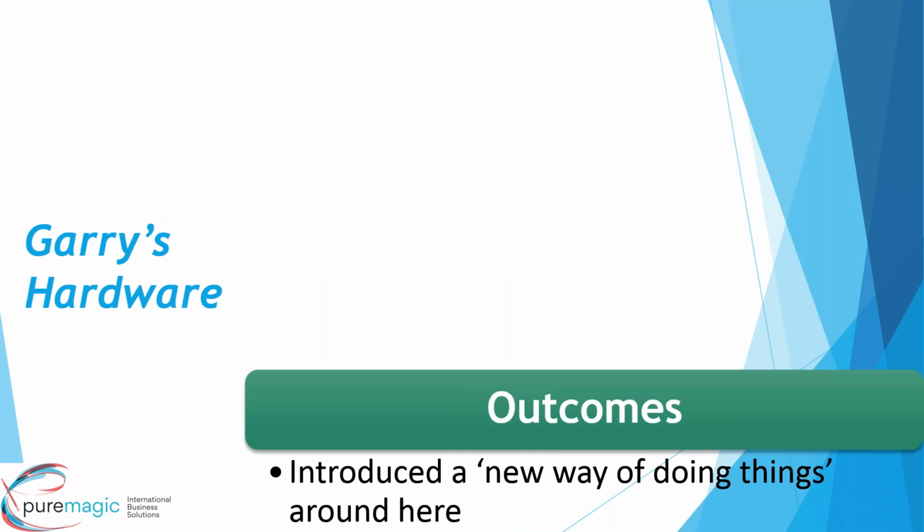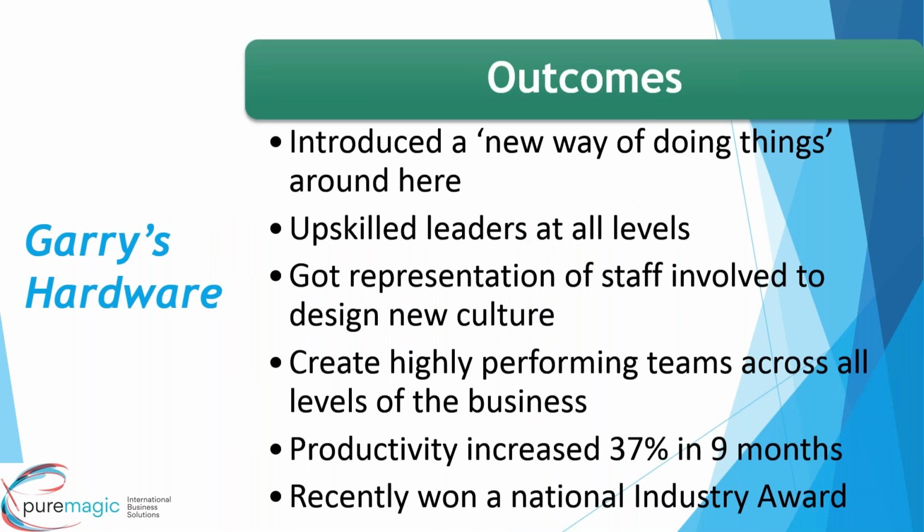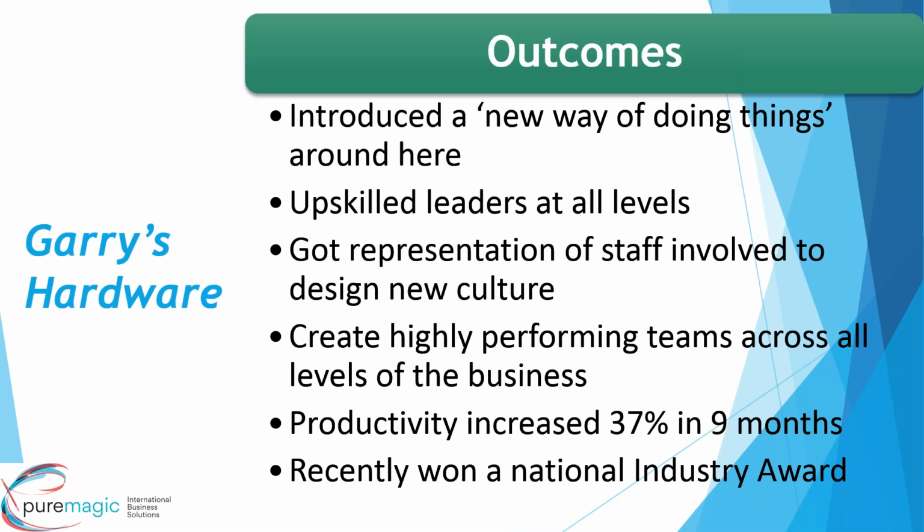Gary's Hardware was another one. We introduced a new way of doing things around here. Again, we also upskilled leaders at all levels. The leaders at all levels is critical. We got representative staff to design a new culture, which is what I said just now. And we encouraged and taught them how to create highly performing teams across all levels of the business. And we did a productivity study, and they had increased 37% in 9 months, and they recently won a national award.